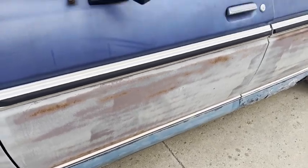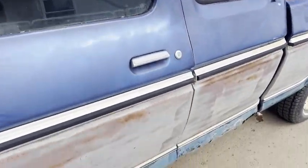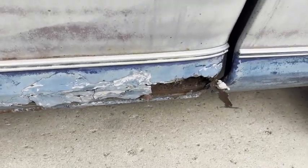So, roof all looks pretty good. Just faded and stuff. Like I said, the rust doesn't really start till the super cab and the box. That's some rust. Interior is original.